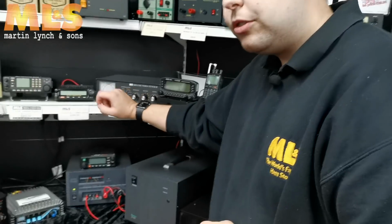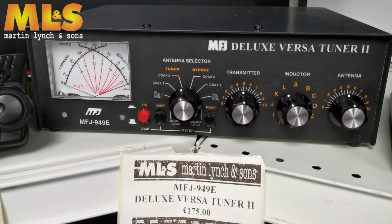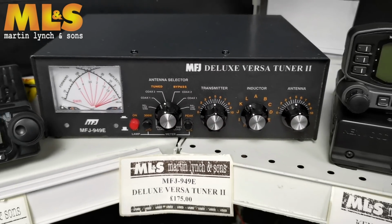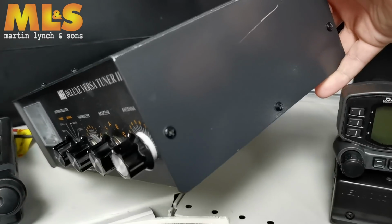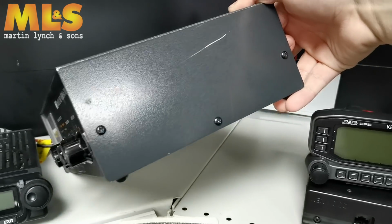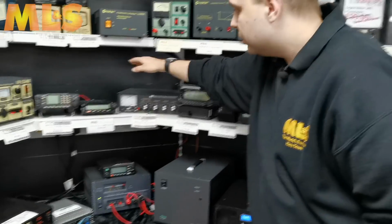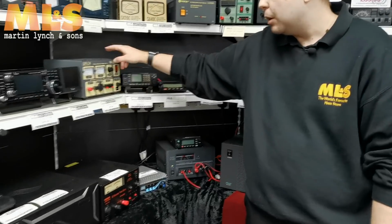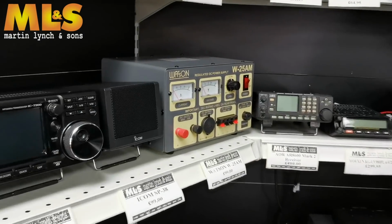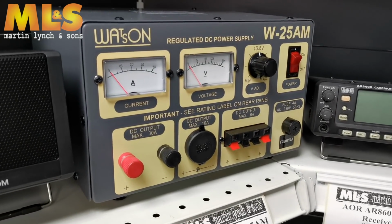And also in the corner, an MFJ-949E, the Versatuner that you know and love. This one, I don't think it's boxed. It has just spotted, it has got a slight scratch on the side, but if you're looking at the front, you won't notice that scratch at all. I say yours for just £175. Again, for a tuner that will cope with 300 watts, that is a fantastic option. Very quickly, got a Watson W-25AM, £99 gets you a nice linear supply, 25 amp continuous, 30 amp peak. What more do you want?